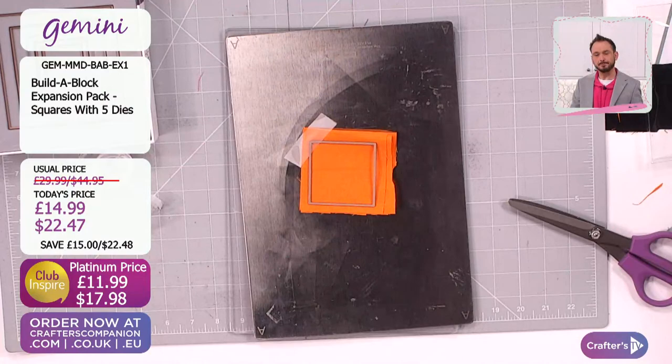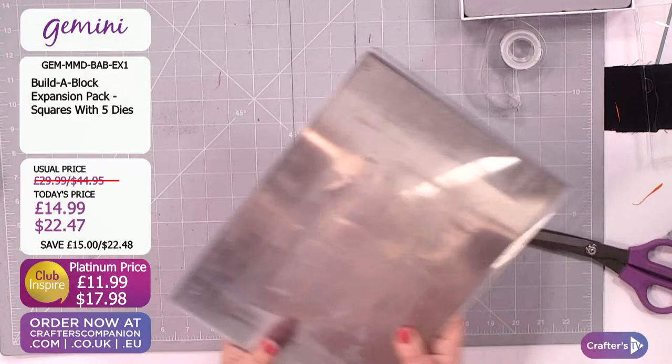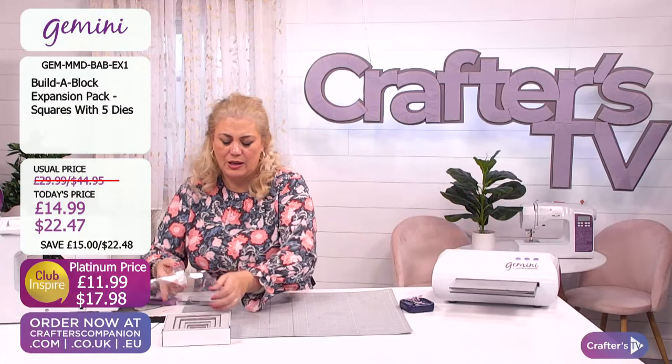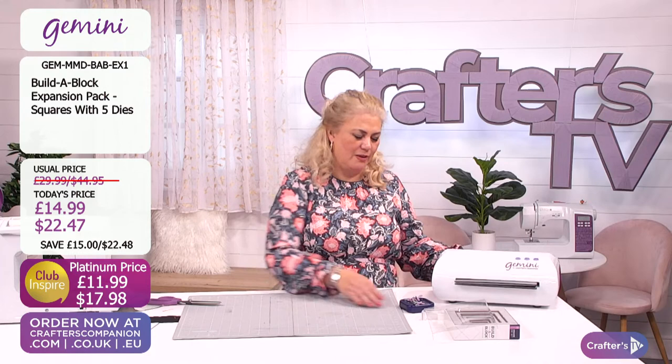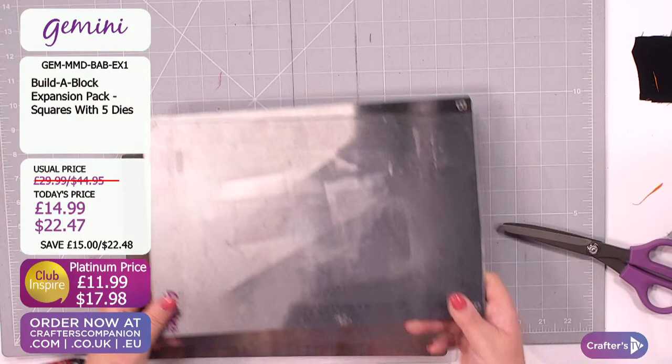So we're going to run this through the Gemini to cut. What we need is 3 different fabrics, 3 different patterns, and we need 5 squares in each fabric to make what we're going to be doing now. I've already pre-cut some of these, and I'm cutting too many. I always cut too many. I do that deliberately because sometimes you drop one on the floor, or when you're stitching them, it doesn't quite work.